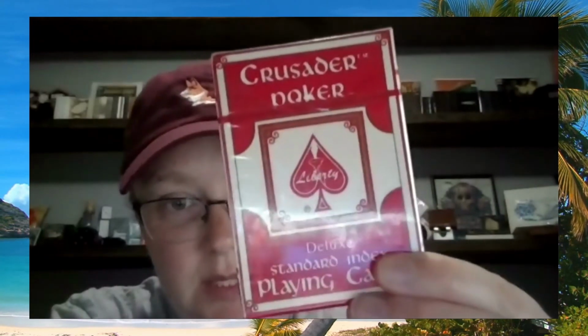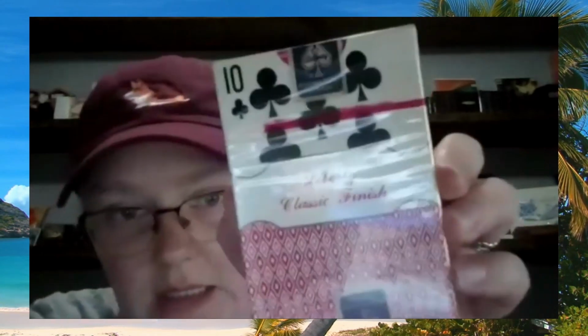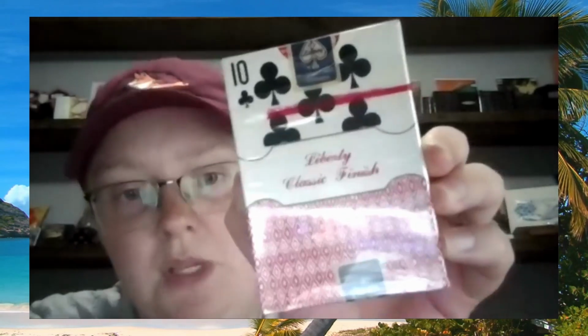So I did not pre-prepare for this, but I will show this deck. So this is Crusader Poker, by Liberty Playing Cards, which is probably about 30 minutes away from where I live in Arlington, Texas. This particular deck, I believe it's from 1987. I think there's a date on there somewhere. But I think what makes this deck unique is that it handles super well, just like an old USPCC deck, but not produced by them as far as I know.